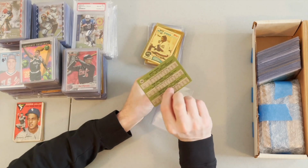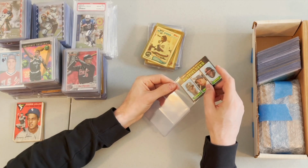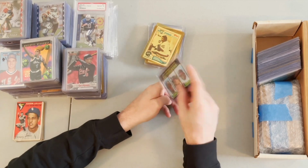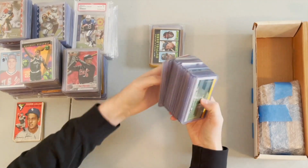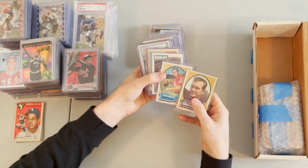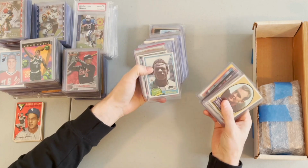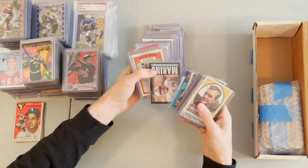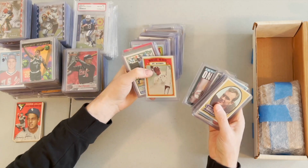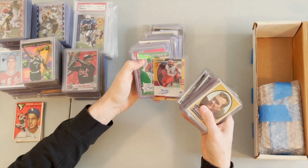None of these are cards you would consider sending in for grading, but still, quality cards. Like I said, short print, high number here, so this is a pretty tough card. Rookie card of 2 non-Hall of Famers, but 2 very, very relevant players in baseball history. More 70s stuff. A Randall Cunningham rookie, fourth year Lawrence Taylor. Frank Thomas rookie, Rickey Henderson second year, Kirby Puckett Topps rookie, Dan Marino second year, 72 Topps Willie Mays in action. So this stuff's a little bit better than the previous stuff.